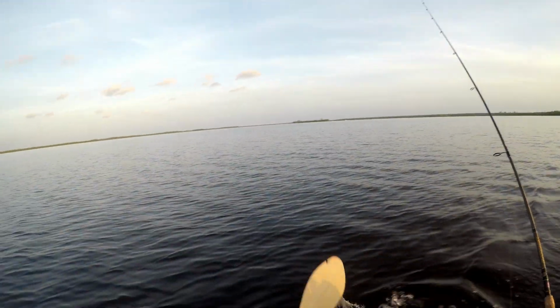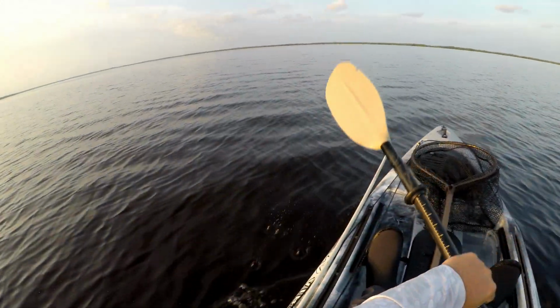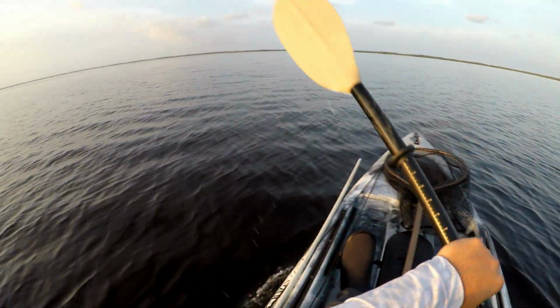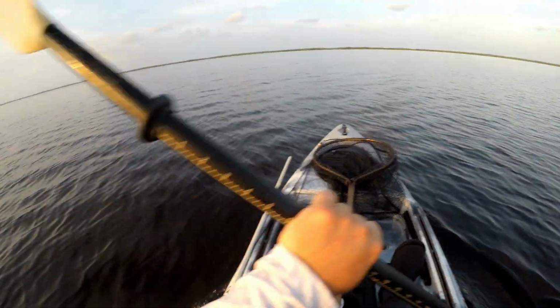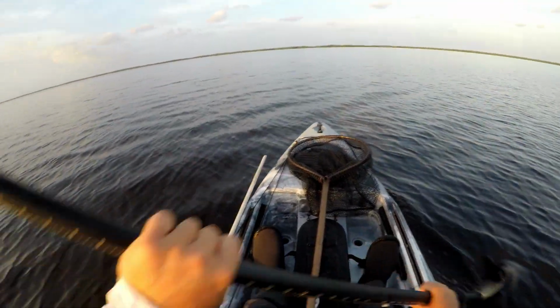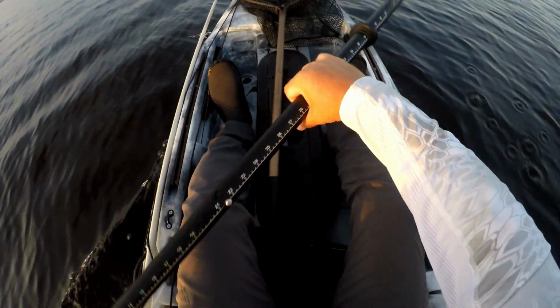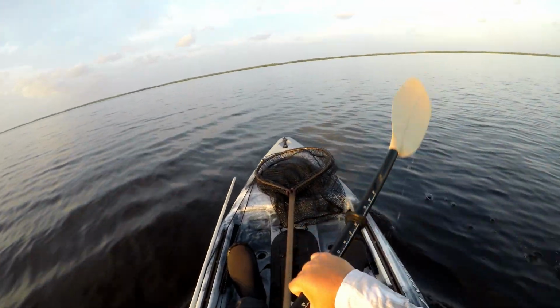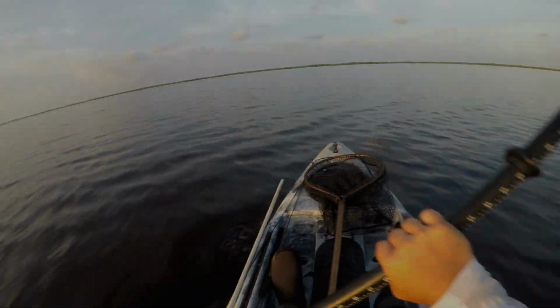Just checking my rod, I thought I heard something. I'm trolling as I go across. Anyways, I keep my seat in my house because I don't want it to get all sun bleached, and I forgot it. So we'll see how far I'm able to go. I've been able to kind of fashion a seat out of my PFD, my life jacket.